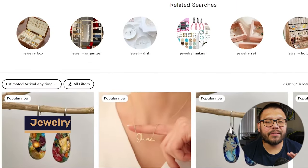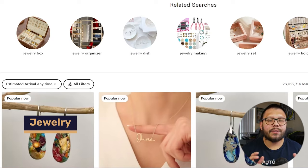Next up in our fourth spot, we have jewelry. And I'm not talking about a particular piece of jewelry. I'm talking about jewelry overall. Jewelry itself is a very, very lucrative niche, meaning a lot of people like to spend a lot of money on jewelry, especially handmade jewelry and custom jewelry.